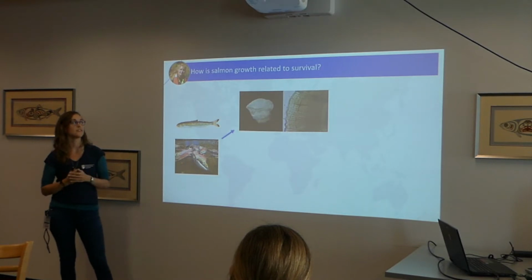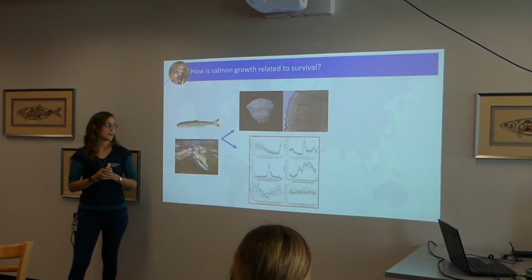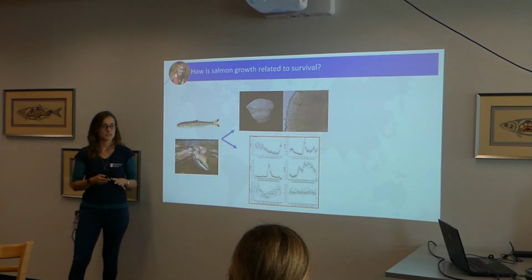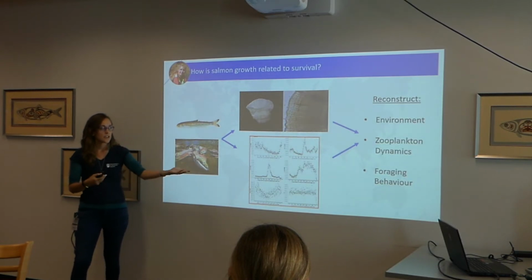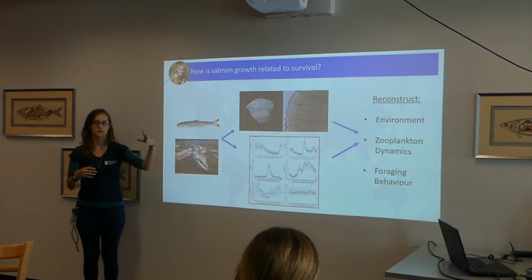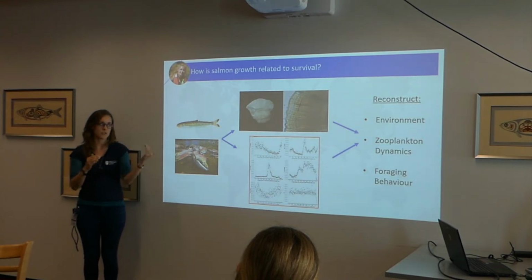She looks at this in two different ways, by looking at the physical characteristics of otoliths, the physical markers, as well as chemical analysis on the trace element profiles of the fish to figure out what the timing of the migration was, what the speed of their migration was, how big they were when they entered the ocean, things like this. With this information, we can reconstruct what environmental conditions they experienced in their early marine life. What were the feeding conditions available to them? And by looking at recent data as well as archived data from the 1970s, we can compare pre and post collapse and what was important for survival then versus now.